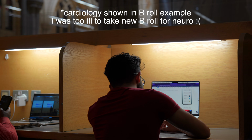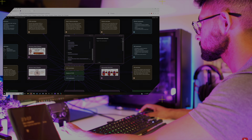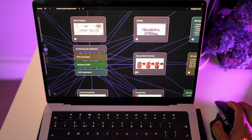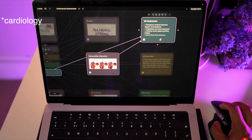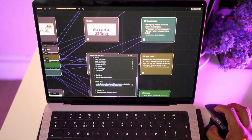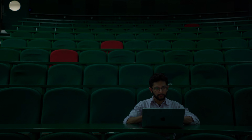So first, as an example, if I'm studying a broad subject like neurology, a mind map would help me go through the key bits of information without being distracted by too much detail. So this would be starting with neurology in the center and branching out into the main sections like disorders, signs and symptoms, and treatments.